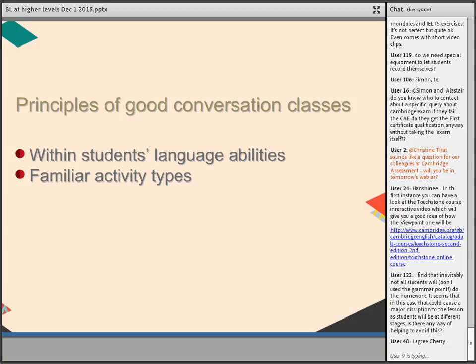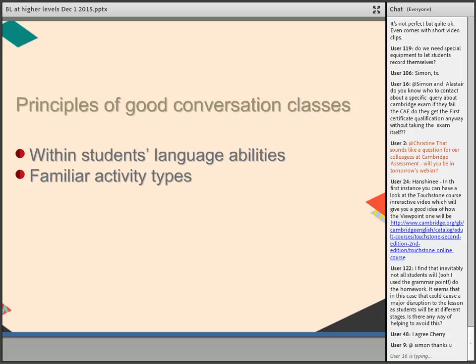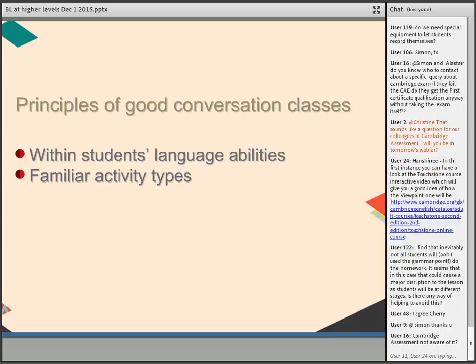We also believe that the activity types should be familiar in the sense that they're not difficult to negotiate either in class or online, so that they don't interfere with the students' ability to produce and to work towards fluency. We shouldn't be asking them to do anything that's particularly tricksy or going to trip them up.